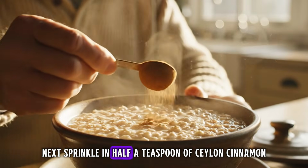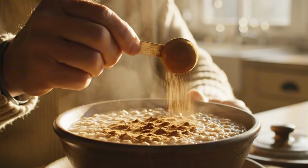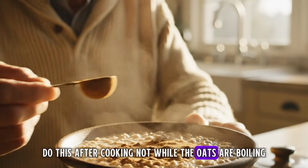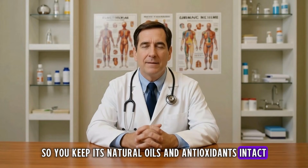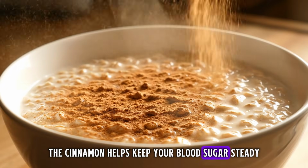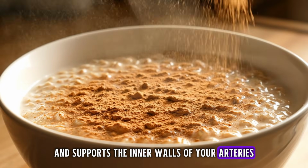Next, sprinkle in half a teaspoon of Ceylon cinnamon. Do this after cooking, not while the oats are boiling, so you keep its natural oils and antioxidants intact. The cinnamon helps keep your blood sugar steady and supports the inner walls of your arteries.